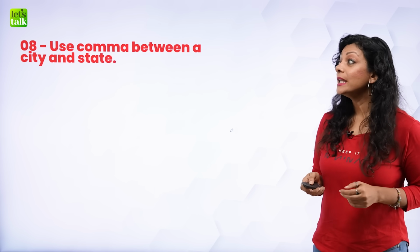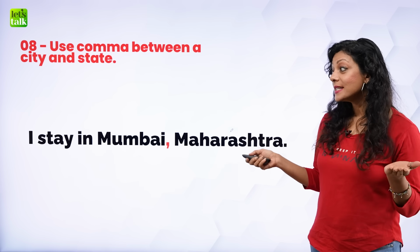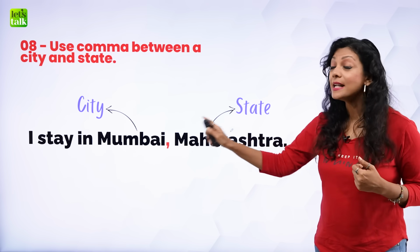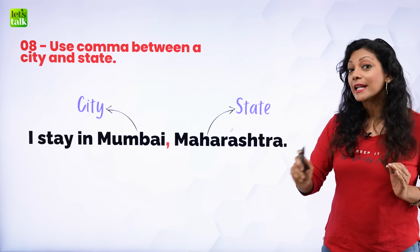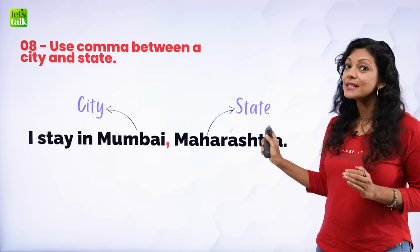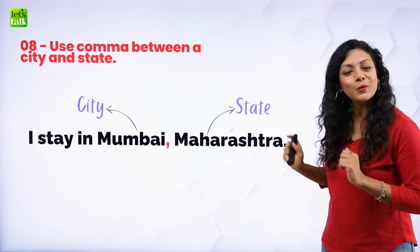Use comma between a city and state. So, where do I stay? In Mumbai, Maharashtra. So, Mumbai is the city and Maharashtra is the state. So, when you're writing this down, make sure you put a comma between the city and state. A lot of forms that we fill up, you know what to do now.